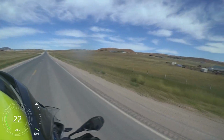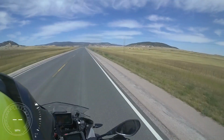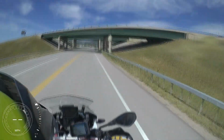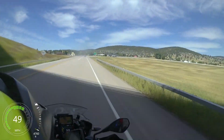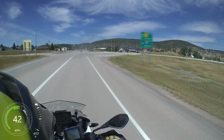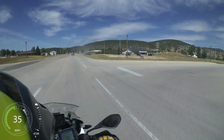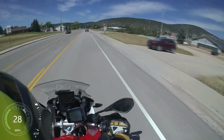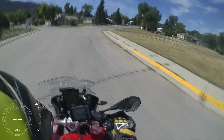This is one of the few sections of paved area, and this takes us right into the town. It will take us into Sundance, which is right on I-90. And Sundance really is kind of an entryway to the Black Hills forest that is on the Wyoming side.